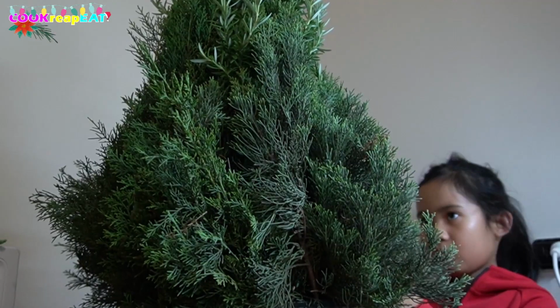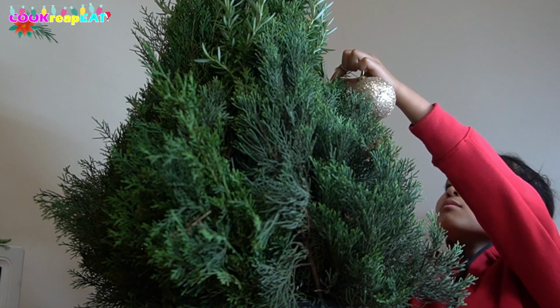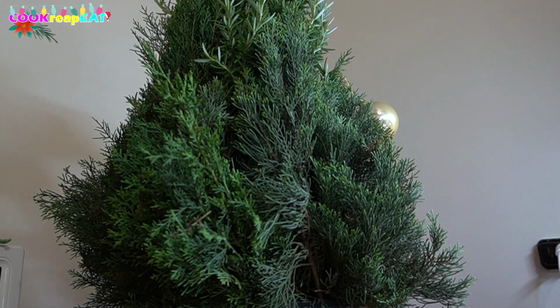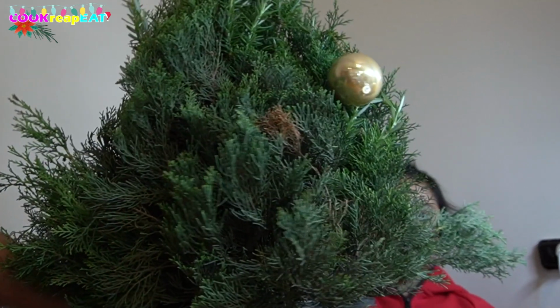Many people make a lot of mistakes in trying to make the whole tree perfect, and it is not going to happen. Particularly when you don't have enough ornaments and it's time consuming. Establish the front of your tree and that's all the decoration will be placed into. Forget about the back because no one is going to see it.